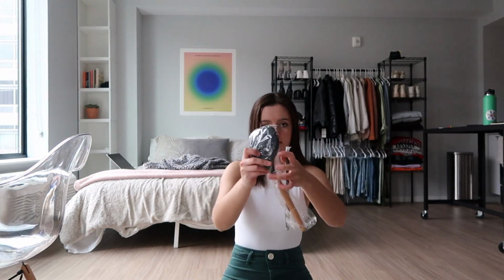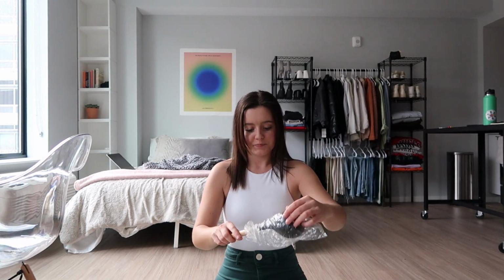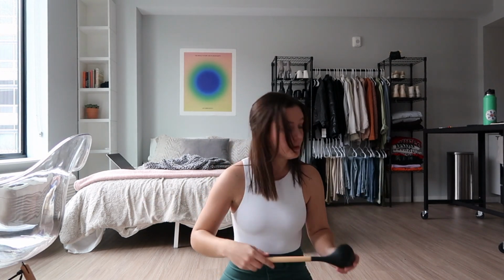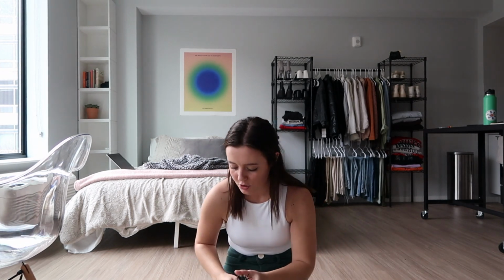Almost every Amazon package that I've gotten that comes with multiple items, every single thing is wrapped individually. Wood utensils and then the rubber on top. They're actually so nice. If you are moving or whatever and you need a utensil set, I'm going to link this down below. I ordered it yesterday and it came today at like 2 o'clock.